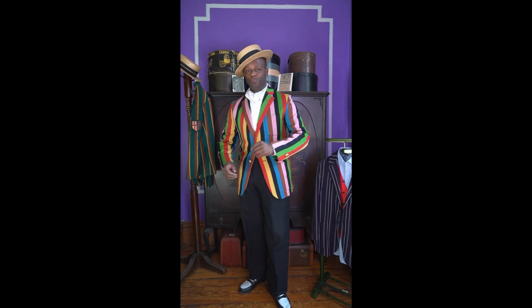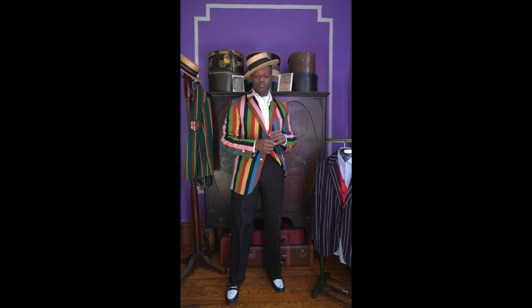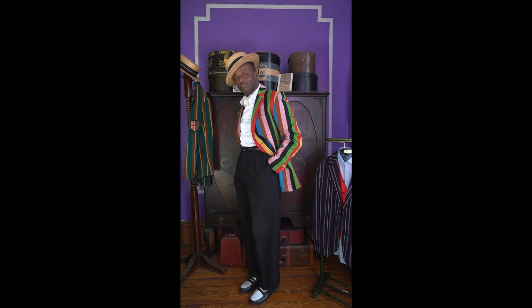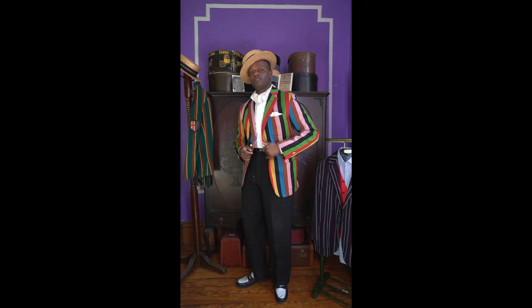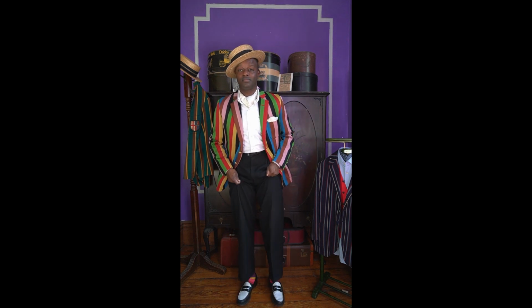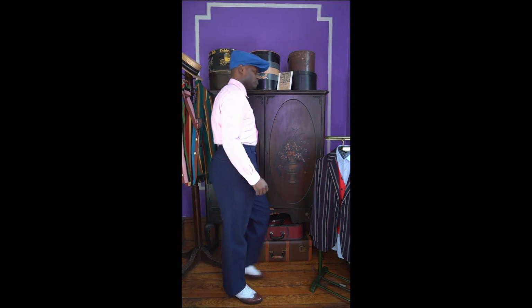In this first look, simple is the name of the game. A white cotton dress shirt and a pair of light wool black vintage trousers keep the croquet striped blazer center stage. An open collar's too casual for this gent. Instead, he's wrapped in silk. A silk ascot, that is. To complete this look, a vintage boater and a pair of spectator penny loafers, both sporting black for all occasions. Peep those socks.